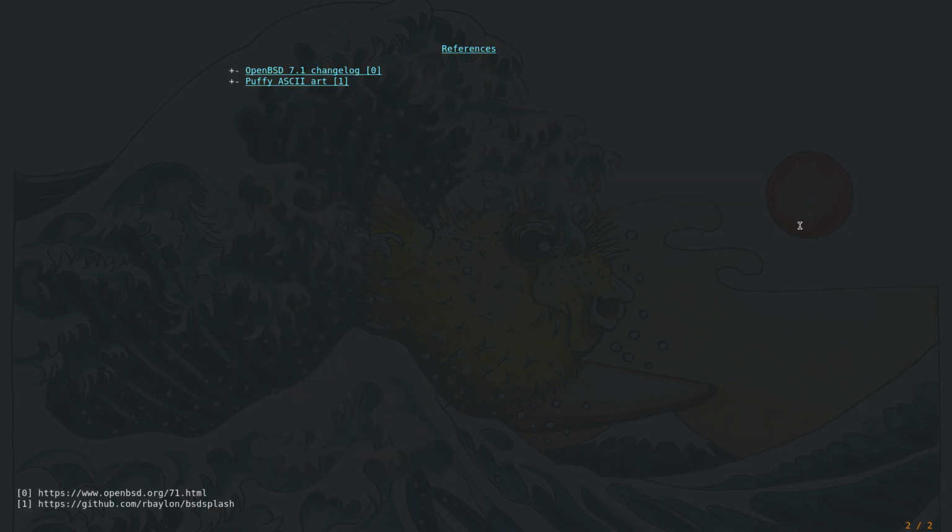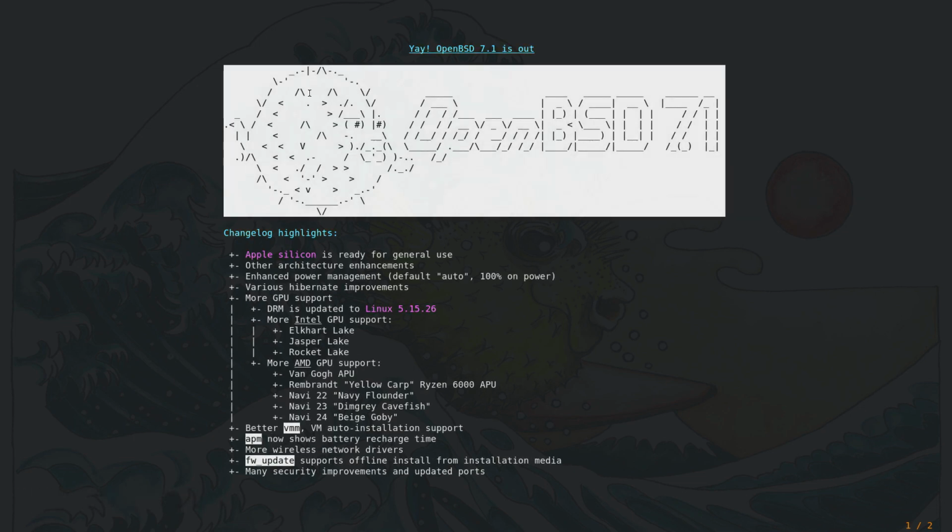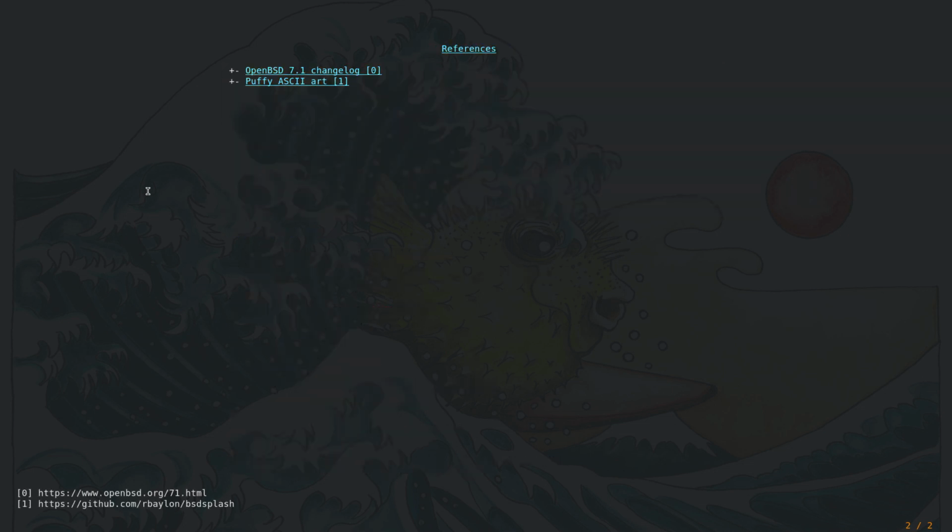If you want to get the full changelog list, go to openbsd.org/71.html. Also, if you are curious where I got this cute puffy ASCII art, I got it from a GitHub repository, BSD Splash, that is owned by R-Baylan.